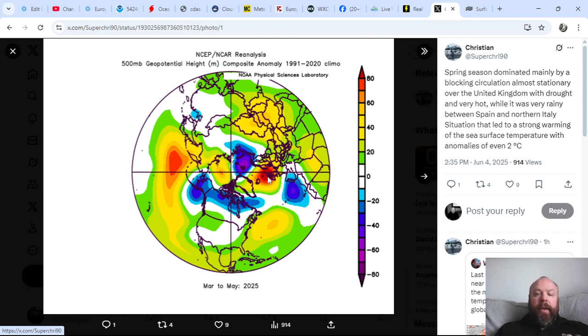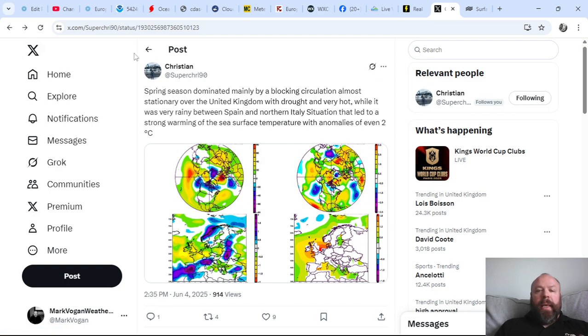And you can see here that between March and May 2025, that block was bang slap over the UK, the strongest, most anomalous area of high pressure anywhere in the northern hemisphere, was pretty much bang slap over the north of the UK throughout the course of the spring season. Now, what's interesting is we're now dealing with the deepest low anywhere in the northern hemisphere across the UK and Ireland here. So yeah, quite interesting how the pattern overall evolves.